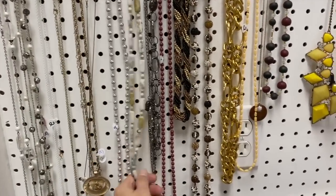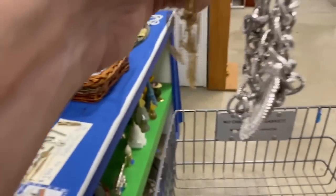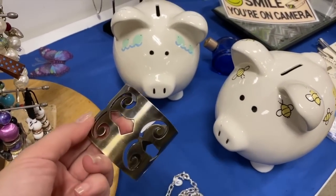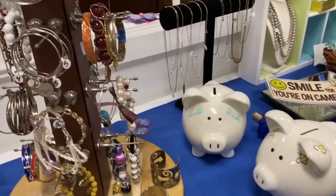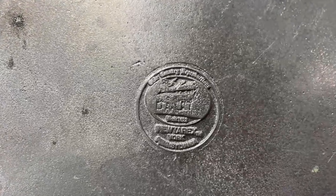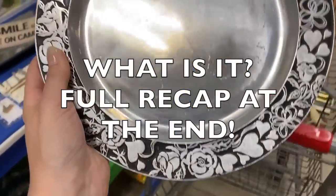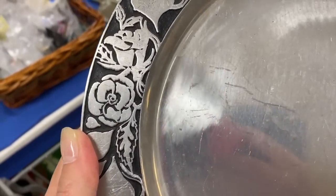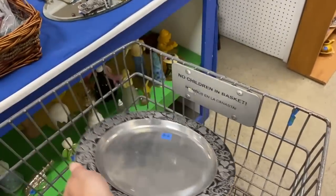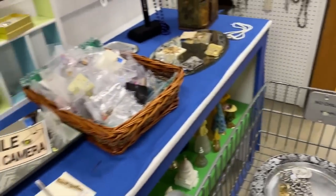Okay. These go. Those go. Oh, I need a thing. Okay. Ooh. All right. I need to find something fast. So this is what I found. I can't read what it says, but it's pewter and it's got roses and hearts. Oh, and is that a pansy? I love that. Okay, so that'll work. Let's put these things on it.